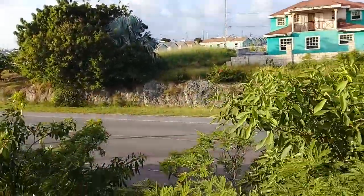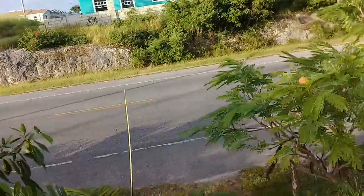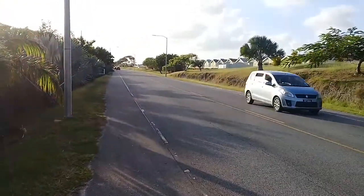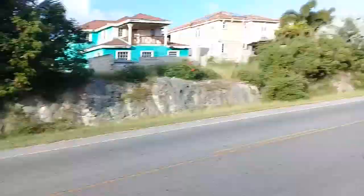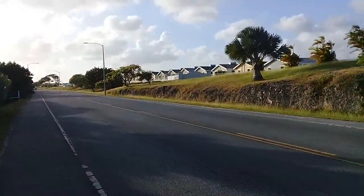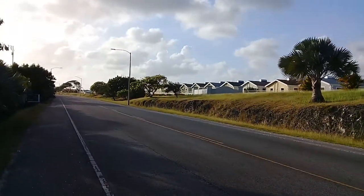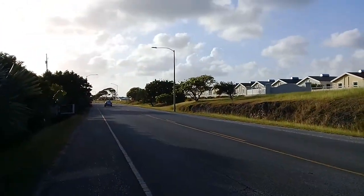Yes, guys, I'm now on the new Coverley, which is on the ABC Highway. So I will pause this video a little so I can get down these steps here to enter the highway. Yes, guys, I'm on the highway now at the new Coverley, Village at Coverley, and this is the road to the Grantley Adams International Airport via the ABC Highway.